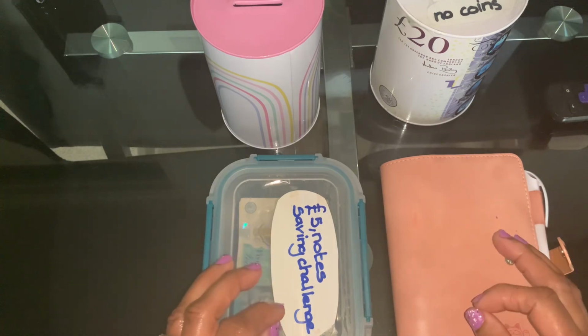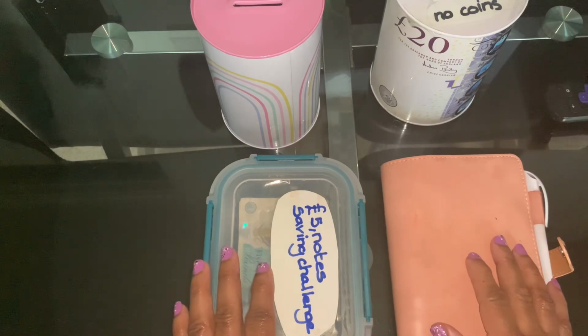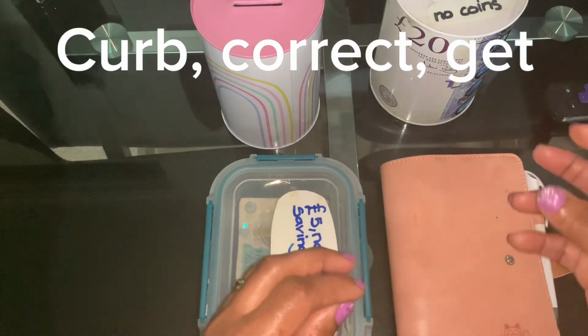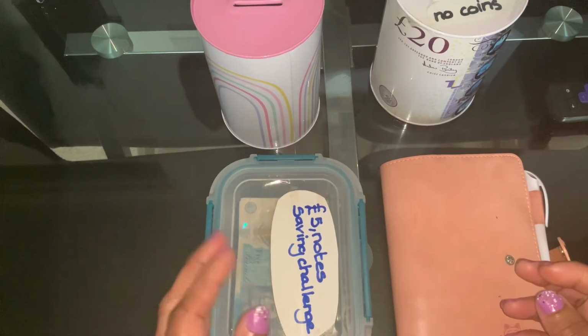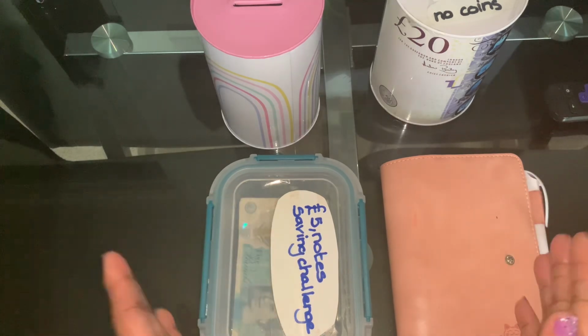So that's it, really. That was the question that I had, and I just wanted to highlight that with you, that sometimes we do things that maybe we can curb, correct, get hold of those funds and pull it back, and slot those funds where they need to be, and meet a mini milestone. So that is everything in a nutshell.